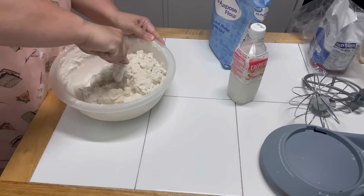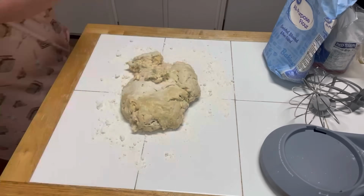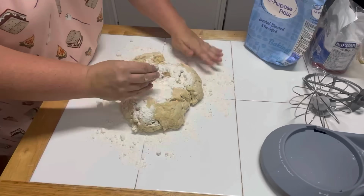And do you see that drink right there? Calipico? I can't remember. Dusty got me that drink and I finally opened it and tried it, and that thing is bomb. It was so good.